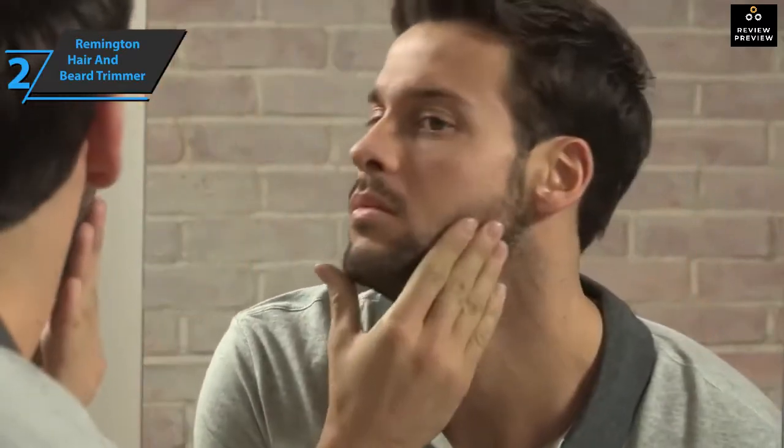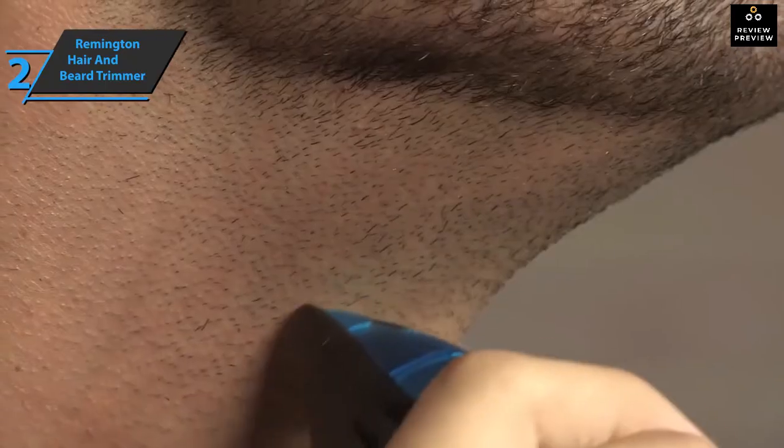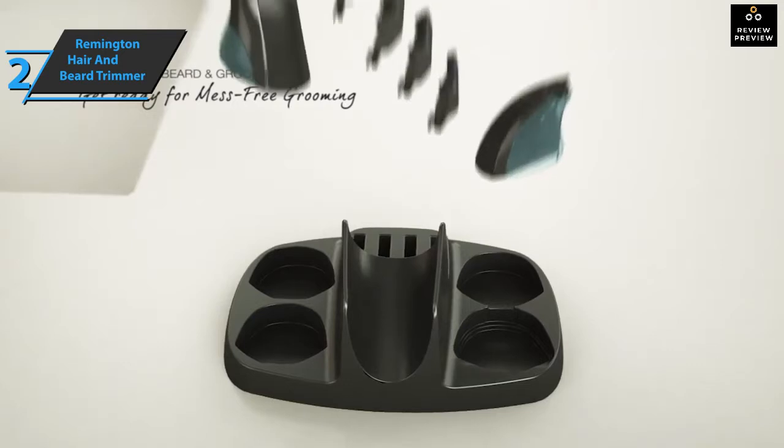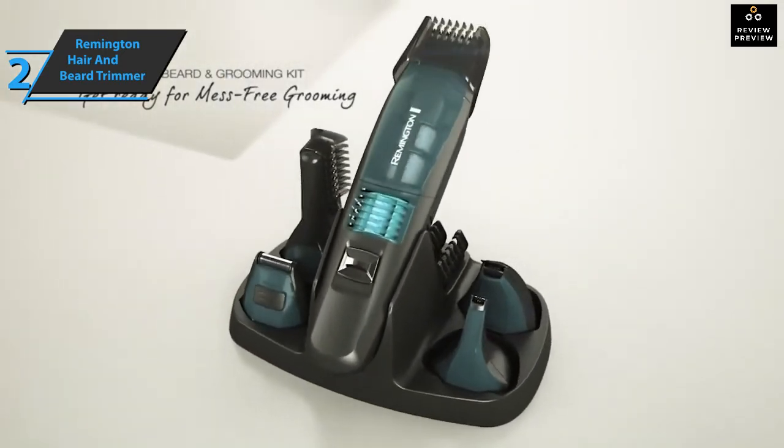The Remington hair and beard trimmer comes in blue, while its size is 3.13 by 7.25 by 10.5 inches. Furthermore, the product weighs 1.61 pounds. This is a quality product, and all we can do is recommend it.